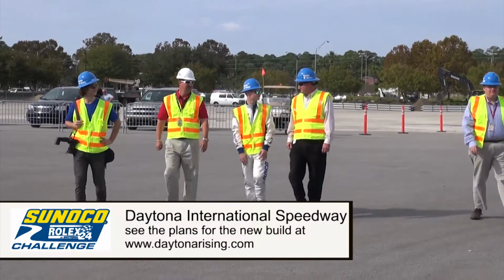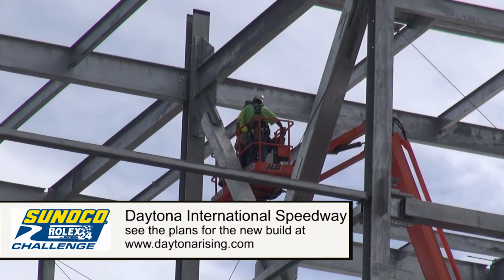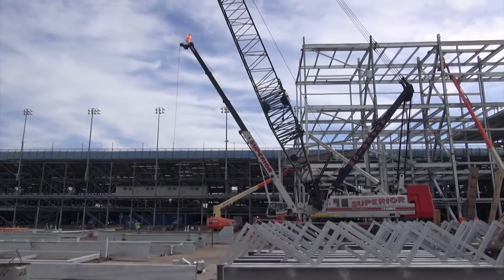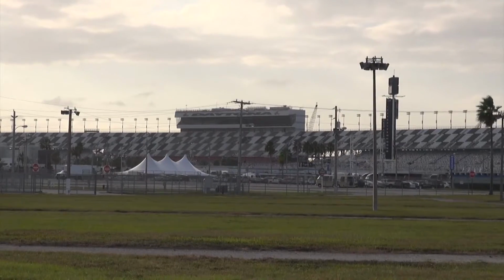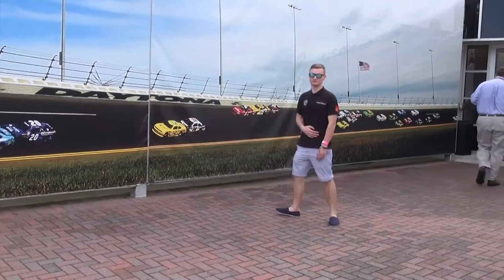We arrived at Daytona Beach, Florida, where Bradley would get his first taste of driving a Daytona prototype around the banked track. But before he gets a chance to see the race car, he got to visit the Daytona building site where over $400 million is being invested to modernize the grandstand and fan facilities.